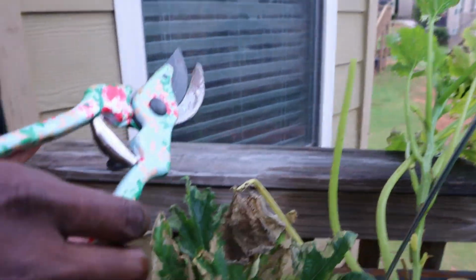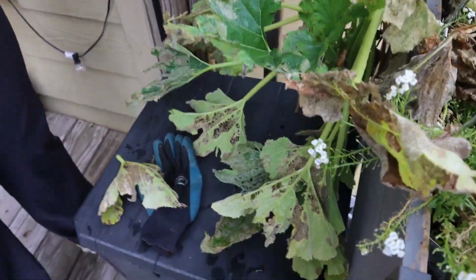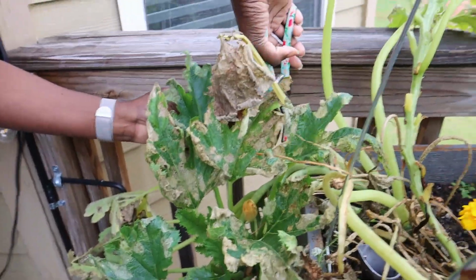I hate the fact that we have to go through this. All these leaves going to waste because these bugs don't know how to leave them alone. Clearly, now we're having to cut off our own plant.